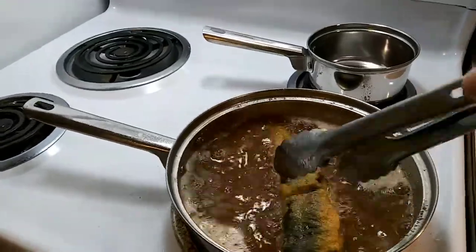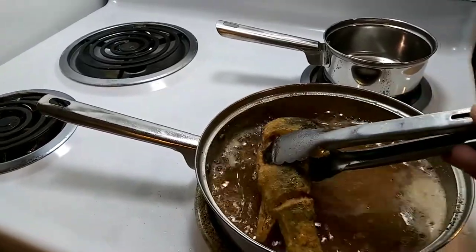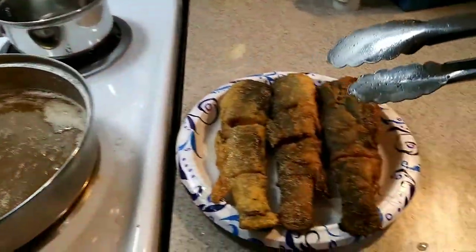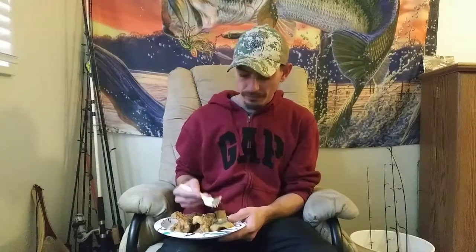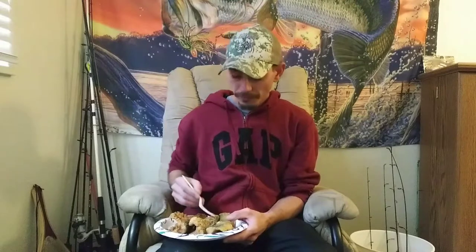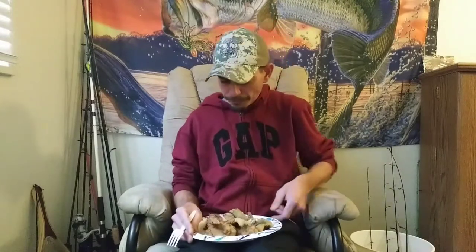All right, let's take this one out. I think it's about ready too. Oh yeah, that's pretty good. Let's go ahead and eat it. All right, guys, let's try this fried brook trout. See if it's any good. Never really had brook trout fried before, but nice little chunk. It's pretty good. That batter turned out super crispy.